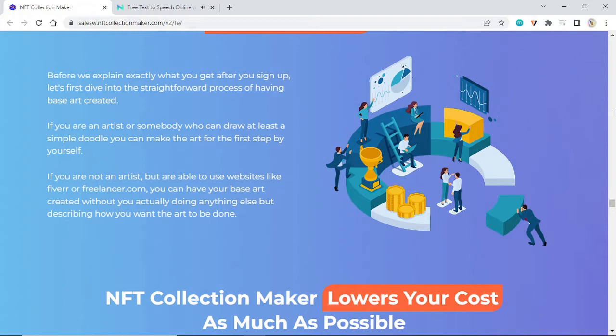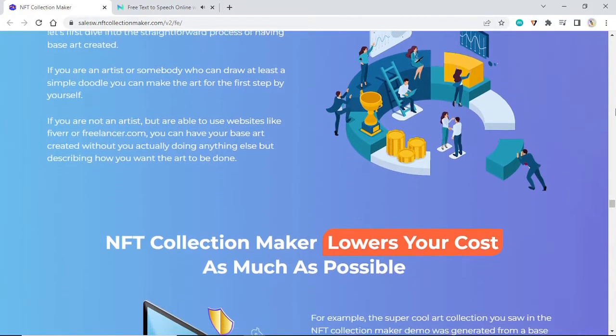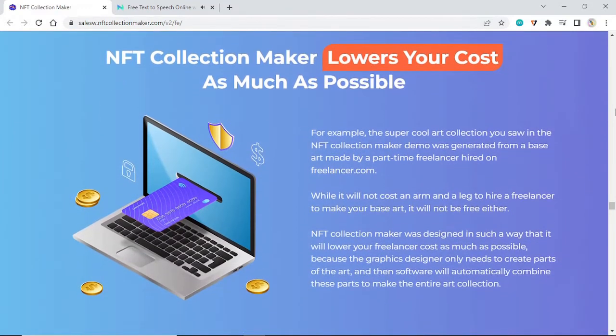NFT CollectionMaker lowers your cost as much as possible. For example, the super cool art collection you saw in the NFT CollectionMaker demo was generated from a base art made by a part-time freelancer hired on Fiverr. While it will not cost an arm and a leg to hire a freelancer to make your base art, it will not be free either. NFT CollectionMaker was designed in such a way that it will lower your freelancer cost as much as possible, because the graphics designer only needs to create parts of the art, and then software will automatically combine these parts to make the entire art collection.